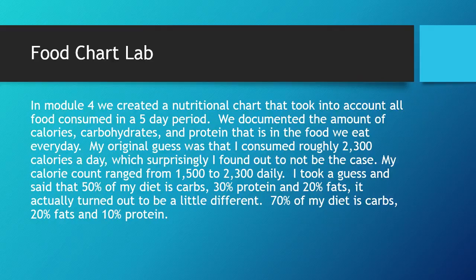In Module 4, we created a nutritional chart that took into account all food consumed in a 5-day period. We documented the amount of calories, carbohydrates, and protein that is in the food we eat. My original guess was that I consumed roughly 2,300 calories a day, which surprisingly I found out to not be the case. My calorie count ranged from 1,500 to 2,300 daily.